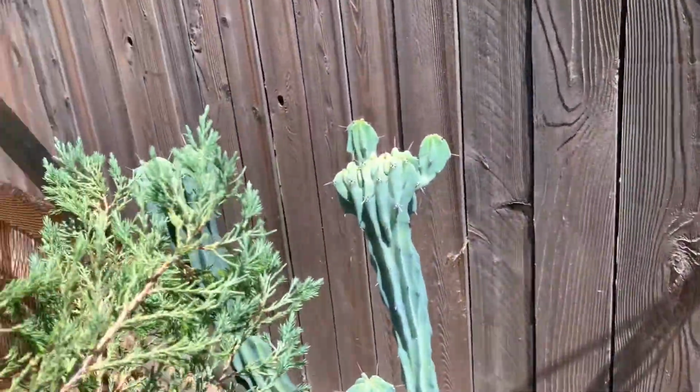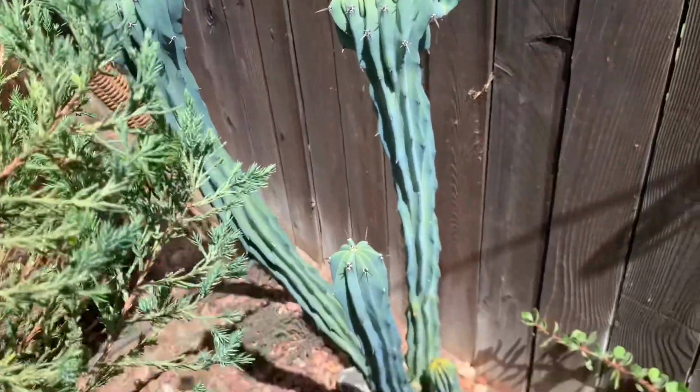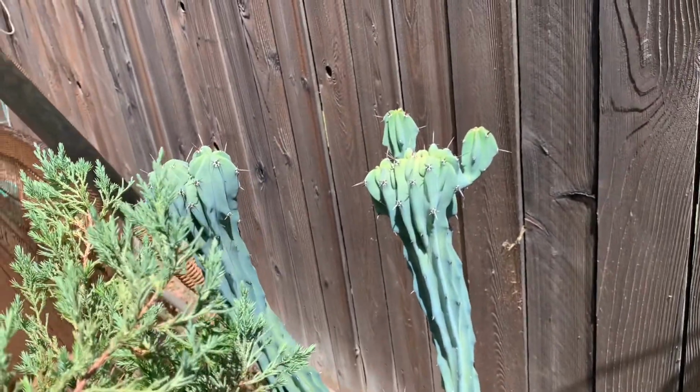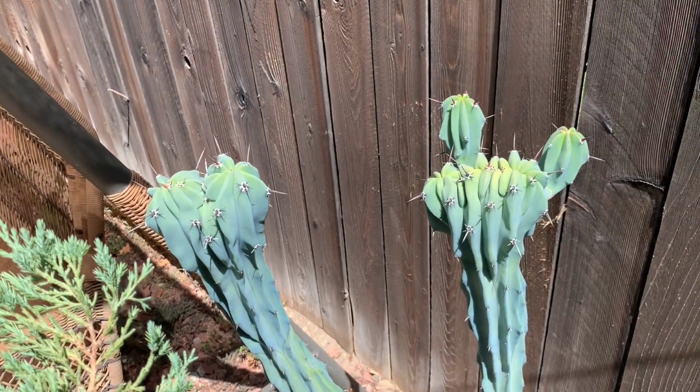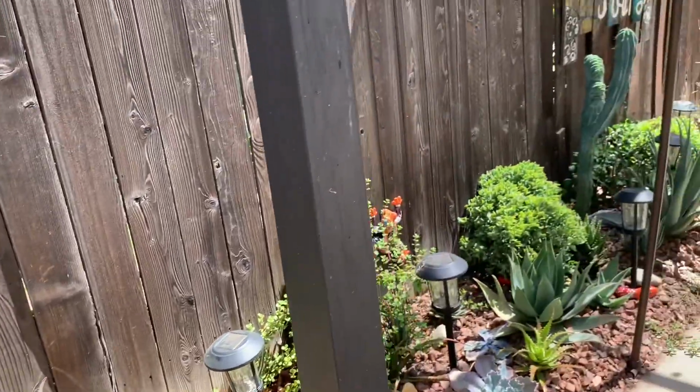Oh, I wanted to show you this Mertillo cactus, the way it is growing. As you can see, this one is in more sun than the other one, and this one has some sunburn on it. But you could tell how it's giving off those little arms. It is just splitting up from the top and forming those arms.